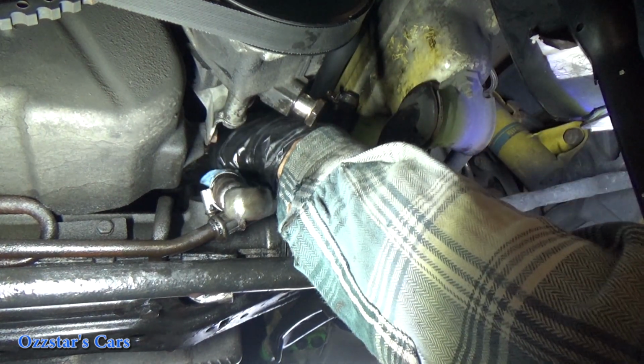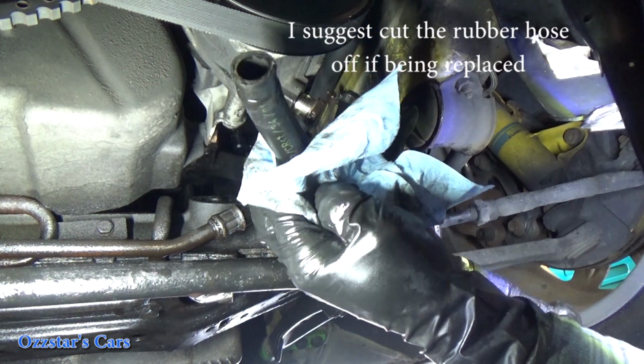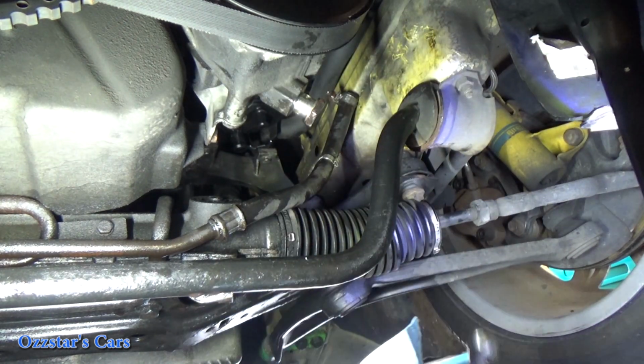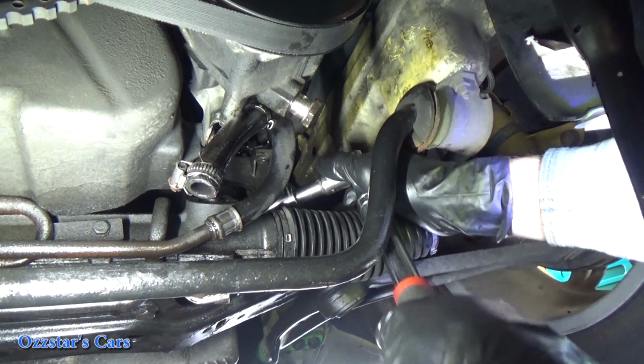There we go. Woo, that sucker was on tight. That suction line was really tight. I had to grab hold of it and yank it off of there, so it's out now. So we just got one line left. Return line next. Oh boy.